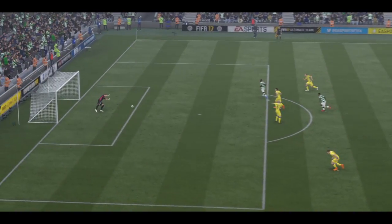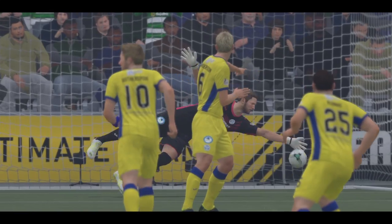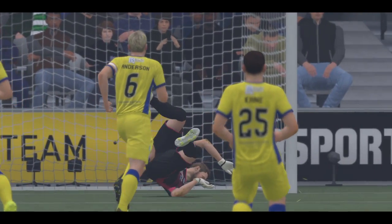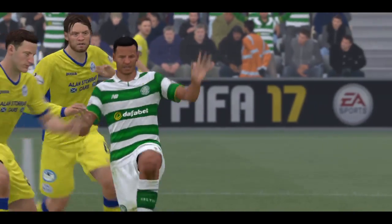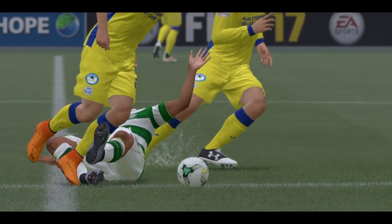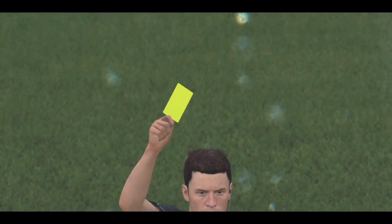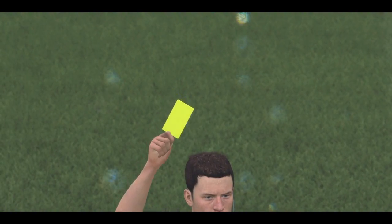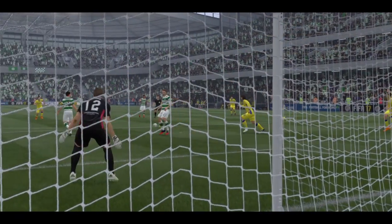And the goalkeeper plunged to make the save. Got support here. And here's the shot. And he's put it in for the goal.